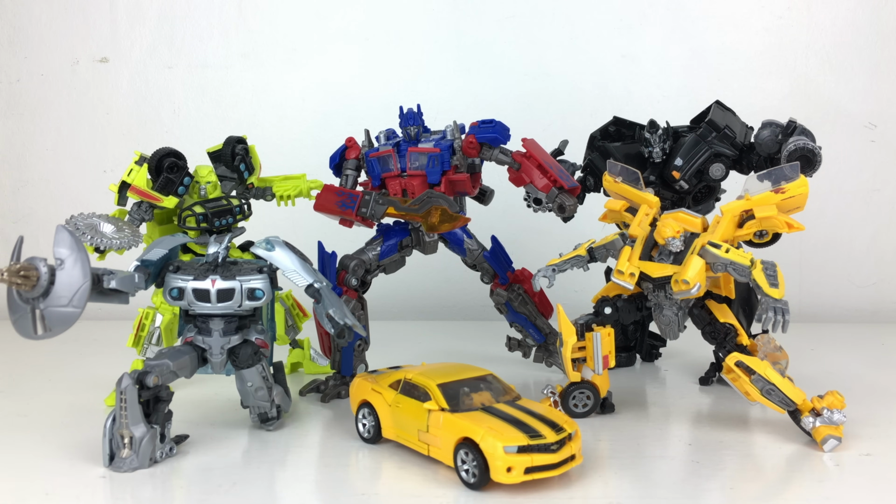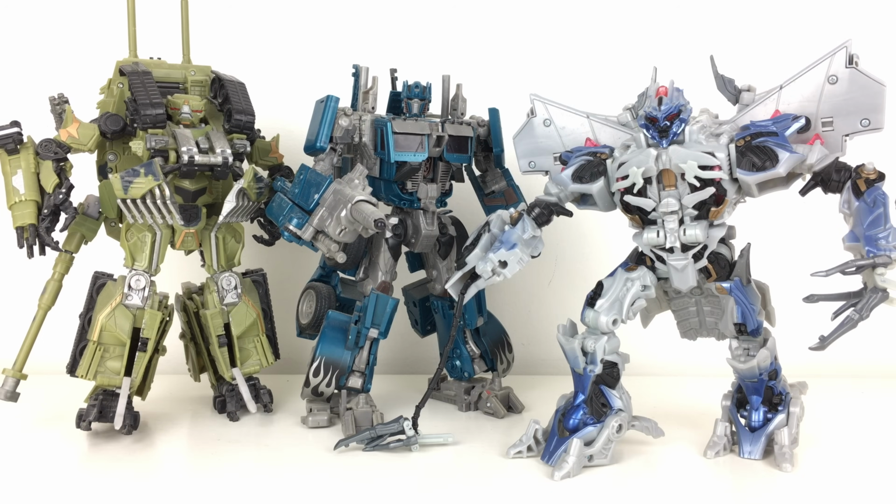So in this video, you will be seeing some figures which are, in my opinion, the best out of that specific movie wave, as well as some figures that resonate with me the most due to nostalgia and childhood memories. So without further ado, let's wrap this up and get on to my top picks for the first movie Transformers toy line. Kicking things off with the first live action Transformers movie, here are my top 3 figures from that specific toy line.